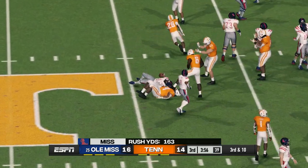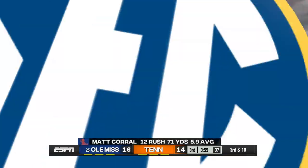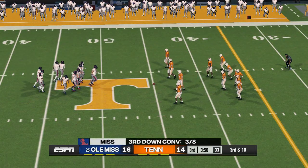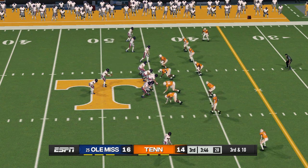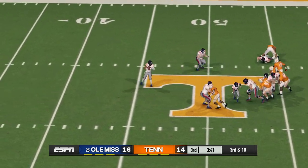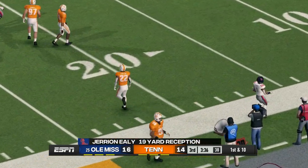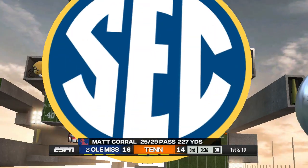Tackles him for a loss. It was the defensive lineman that got a hold of him there. You're not going to break many tackles when this guy gets his hands on you. On the 45-yard line. Five wide. And a quick throw. He's at the 30. He gets hit out of bounds at the 26. Gain of 19 yards. First down.